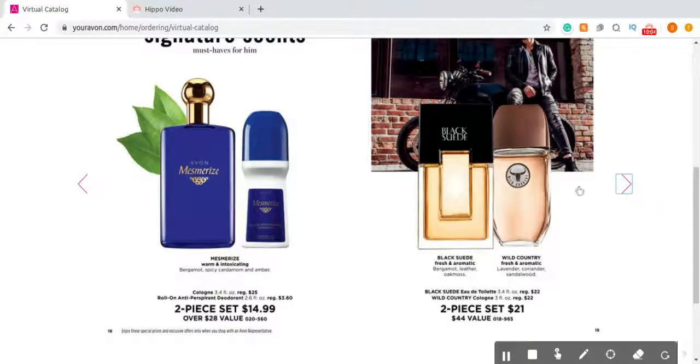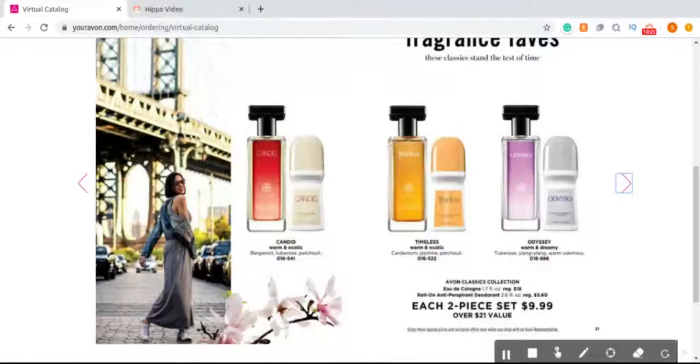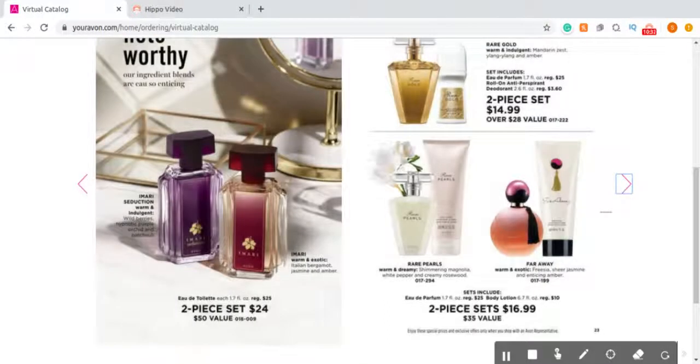Got two piece sets of Mesmerize with the roll-on deodorant here and the cologne for $14.99. You've got Black Suede and Wild Country in a two-piece set together. The colognes for $21. These across here have their matching roll-on deodorant along with the classics colognes in Candid, Timeless, and Odyssey. These two-piece sets are $9.99. The two-piece set Amari's with the Amari Seduction and the Amari Regular is $24.